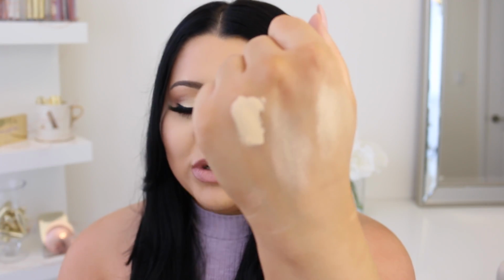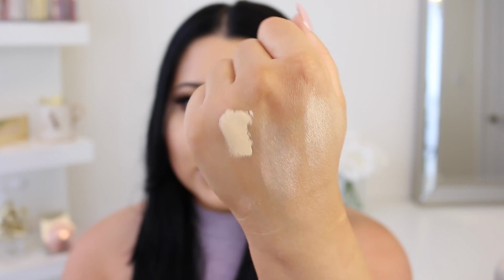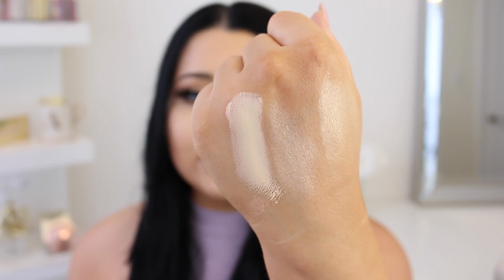I have mine in the shade L7, which is Light 7 Warm, so light warm. I love this shade. Look, I just blended that out to show you guys how full coverage that is. But it's very light, very pale, and very warm, which you guys know I love.